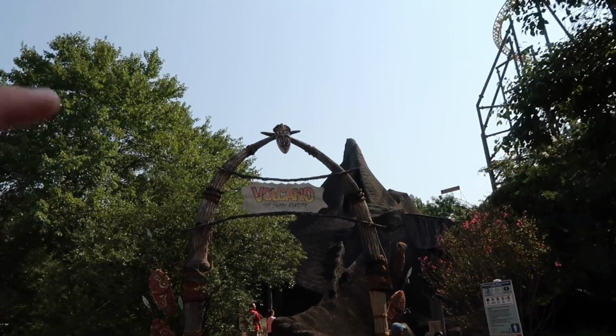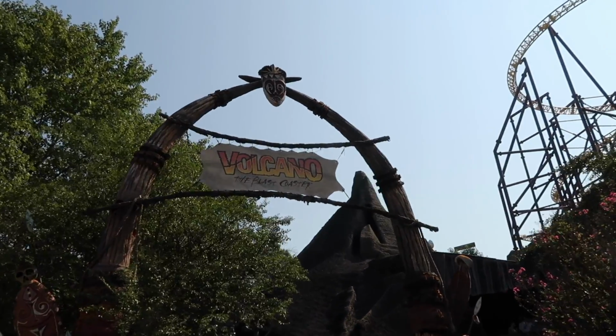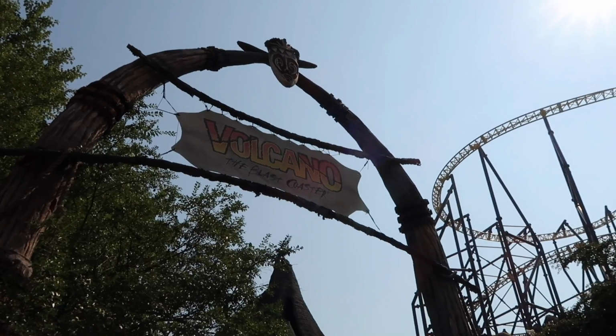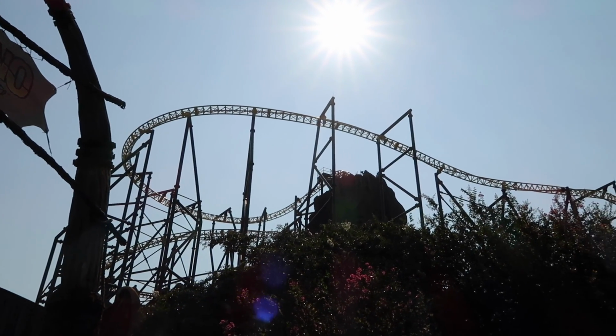As we approach the entrance for Volcano, I really do like the theming in this area. It does look like they actually repainted this little banner here for the main entrance. I believe last season or the season before that, it did look very faded, but now it is repainted. Looks pretty nice. So let's get on Volcano the Blast Coaster right now.